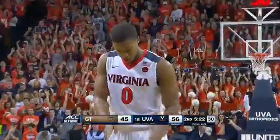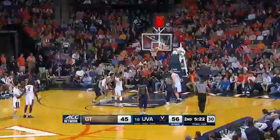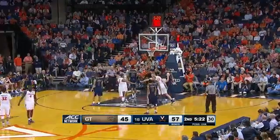And Devin Hall, his brother Mark played football here for the Cavaliers. Knocks down the front end of the 1-1.